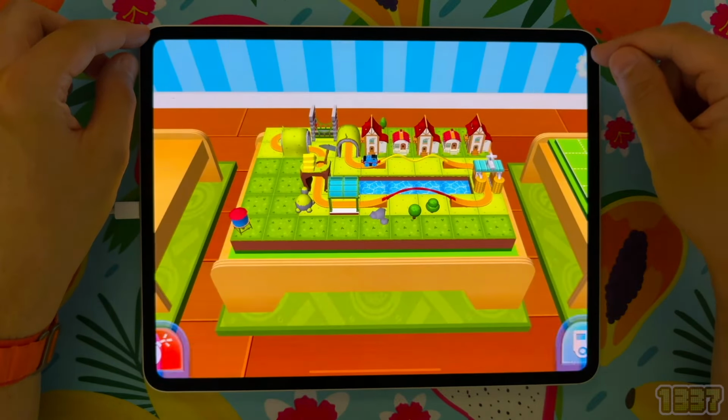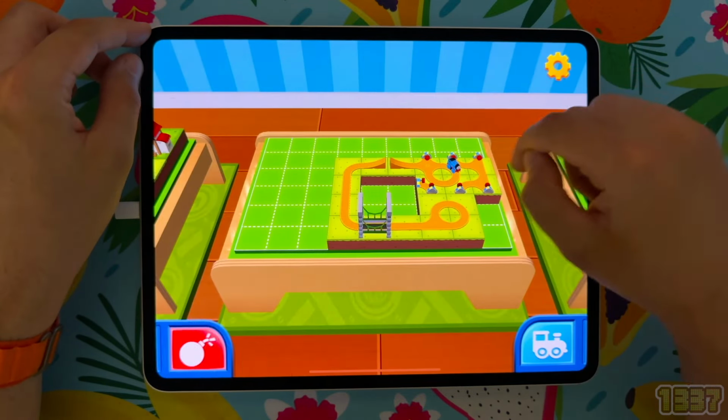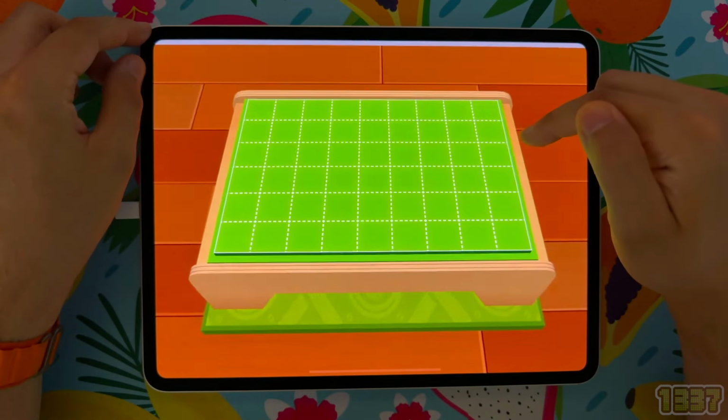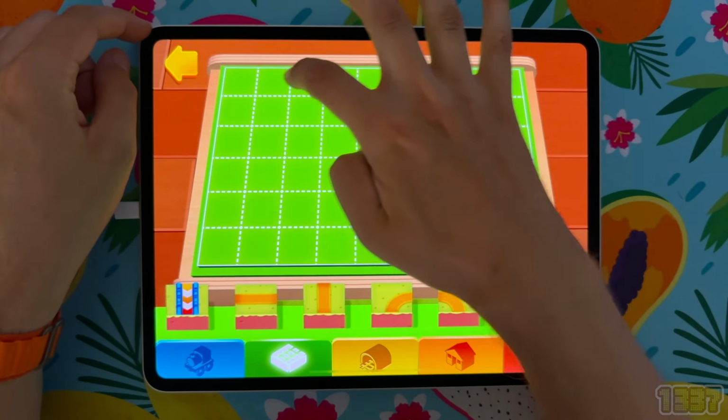Are you ready to get creative? What will you build today? Keep building train set. Ready, set, build. New track I want to build.